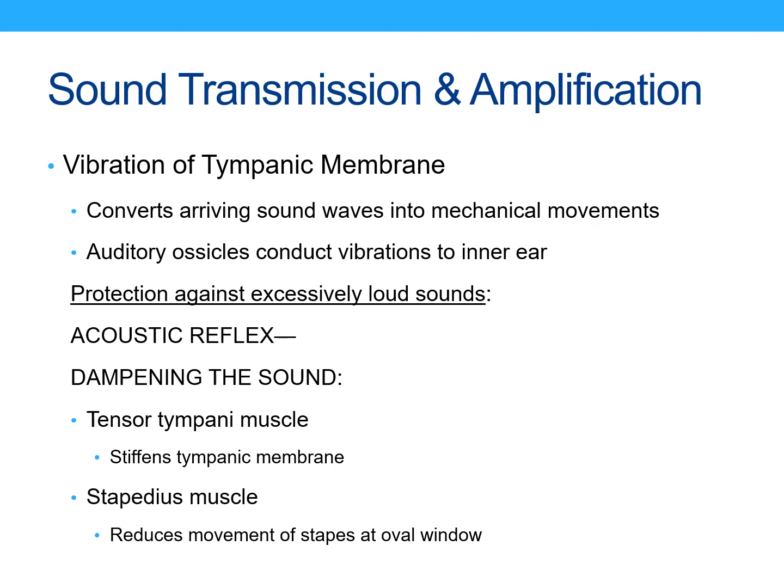The tympanic membrane is going to convert sound waves into mechanical movement, and that's going to move those ossicles and then vibrate over the oval window, transmitting into the inner ear, which is actually full of fluid. We do have an acoustic reflex, which is a protective mechanism: if there is a very loud sound, the tensor tympani muscle can tighten and stiffen the tympanic membrane so it doesn't move as much as it would, and that can therefore be protective. The stapedius muscle also reduces the movement of the stapes bone at the oval window to protect the inner ear.